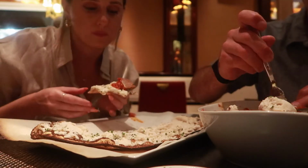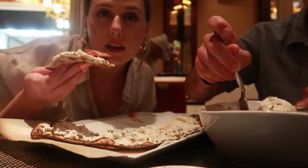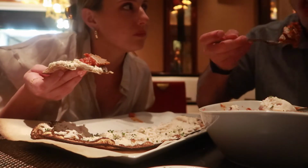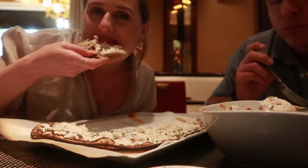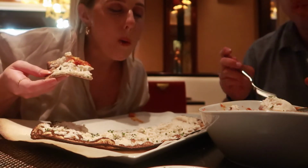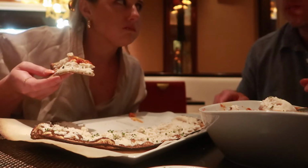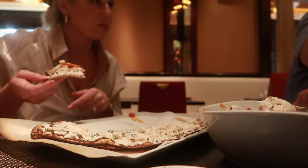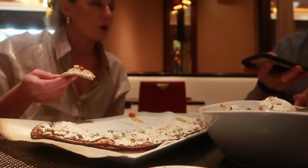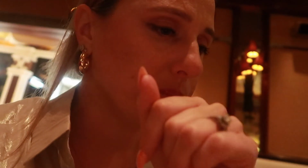Impossible meatballs on top of vegan pizza. Did you put that on your pizza? Oh my god. I don't know if I already mentioned this, but we're at the Wynn Hotel at a restaurant called Allegro.